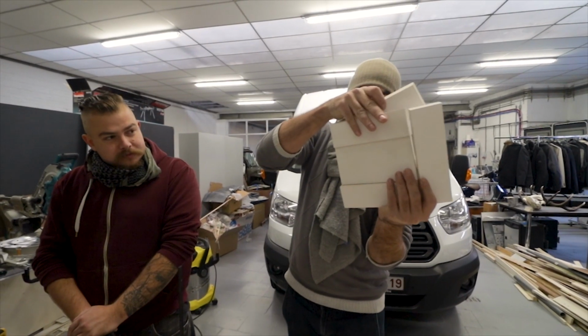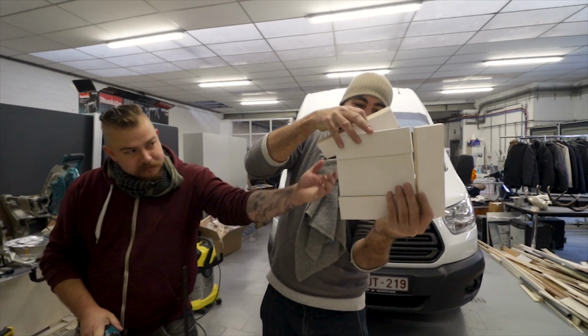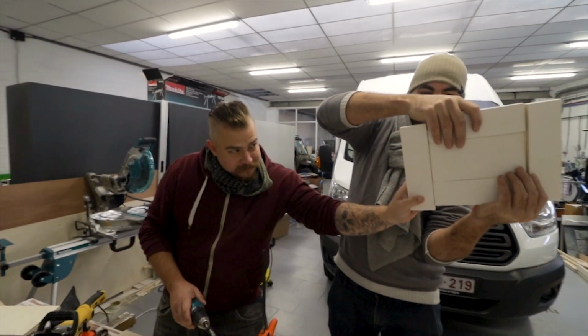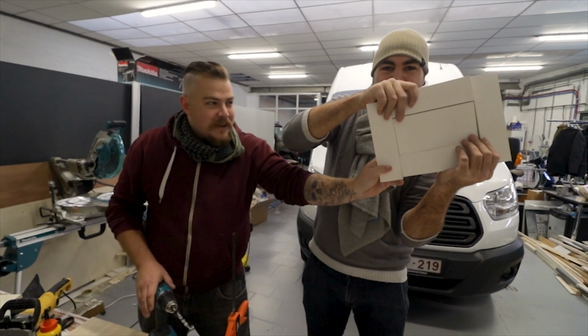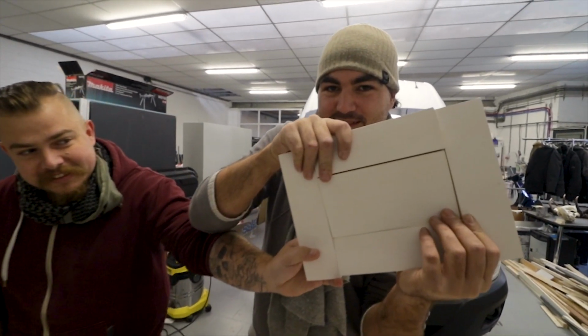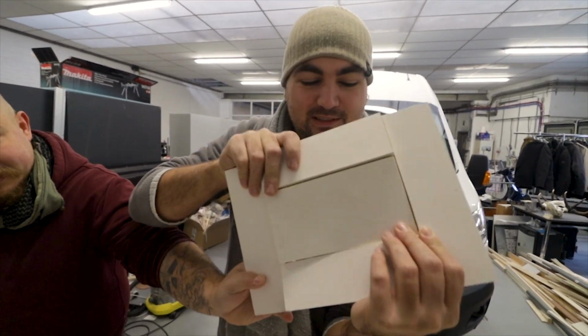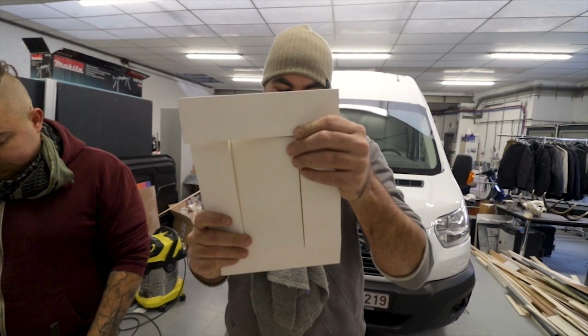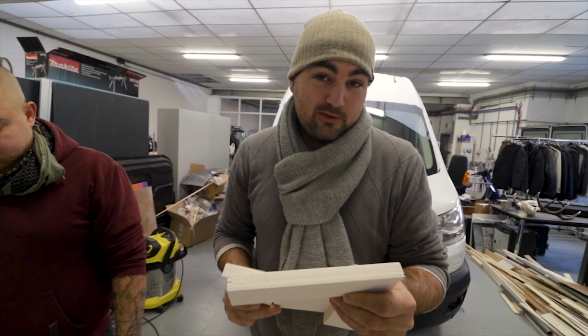Today we are assembling our kitchen cabinets, drawers and fronts, getting some help from Yuri, who you saw in one of the previous videos when we did the solar. Look like this, but yeah, not sure if we can pull this off. It's going to be difficult, I guess, to get it really nice and really straight, but we're going to give it a try.